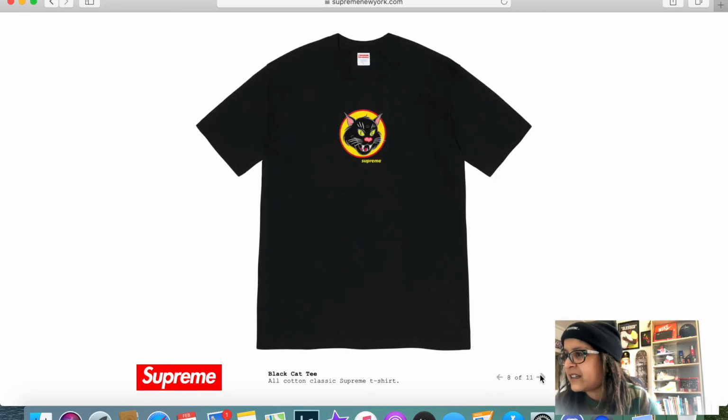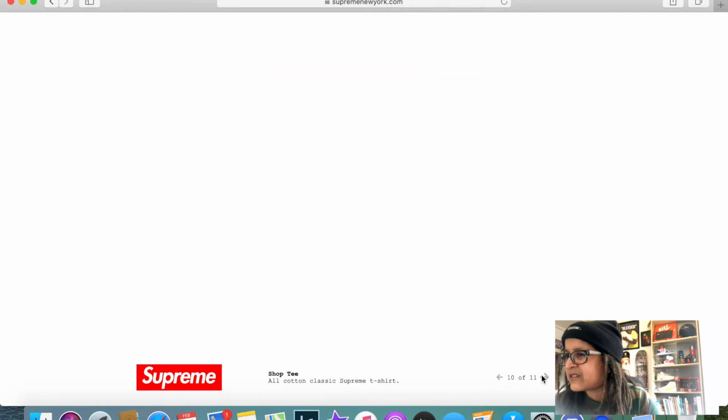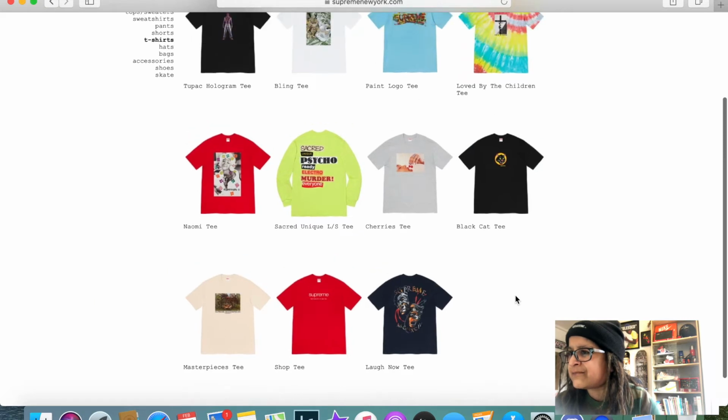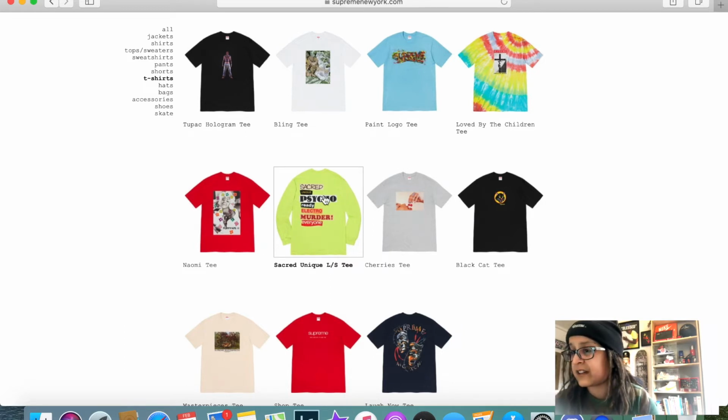Black cat tee. Pretty cool. Supreme masterpieces. Nah, not a fan of that. Not my favourite. Honestly, the t-shirts are a bit disappointing. I do, however, like this sacred, unique long sleeve. I'd like to see the colours in that. That would be quite cool to see.